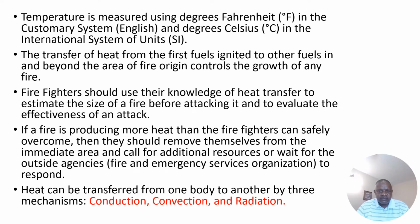Heat can be transferred from one body to another by three mechanisms, and that is conduction, convection, and radiation.